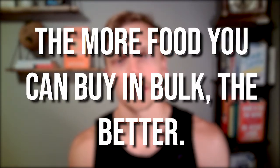So don't just go for the expensive steak. Don't just go for the high priced chicken. Go for the ones that are discounted. Go for the ones that are on sale. Which leads me to part number 3 of keeping things simple, which is the more foods that you can buy in bulk, the better. Now, bulk beans and bulk rice are 2 huge recommendations of mine.